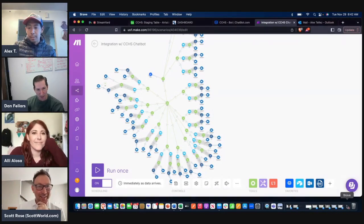It's got to be one of the most complex Make maps we've seen. Yeah, well, like I said, it was my first go around with it, so it was terribly inefficient.